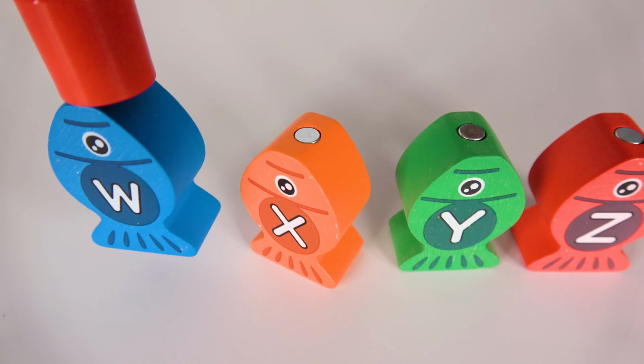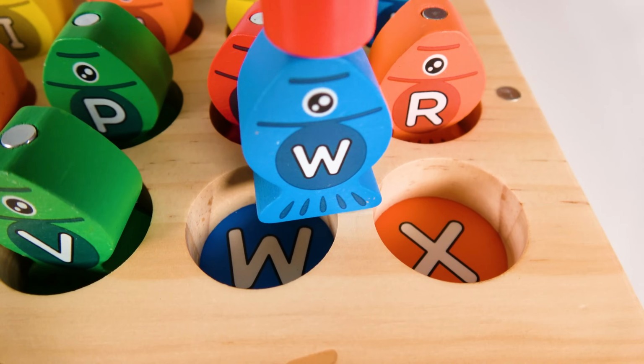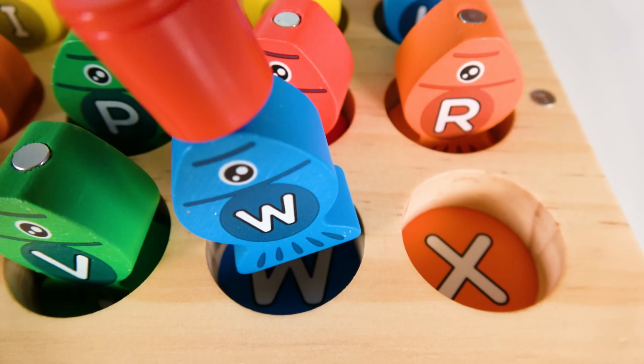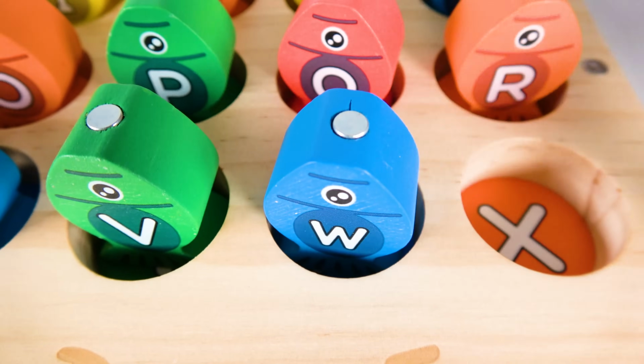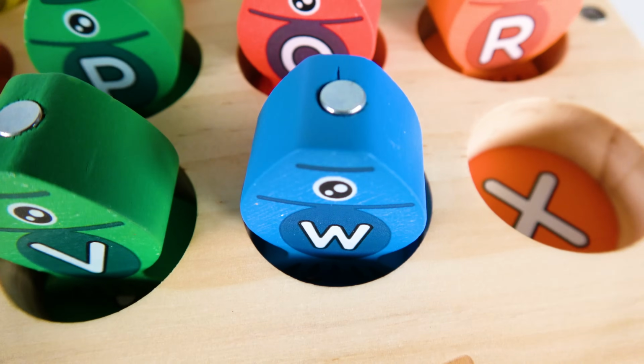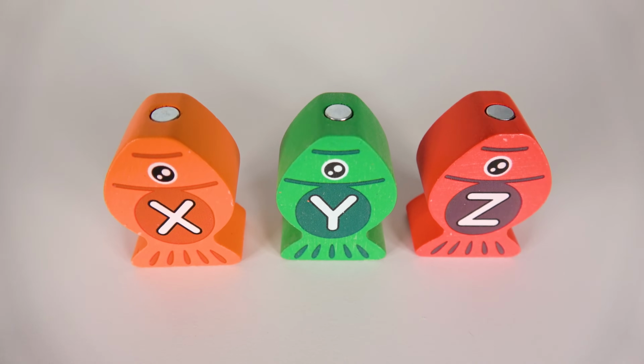Yes, this blue fish has the letter W. Where will the blue fish with the letter W go? Will it go here? Yes, the blue fish with the letter W will go here. W. Can you help me find the orange fish with the letter X?